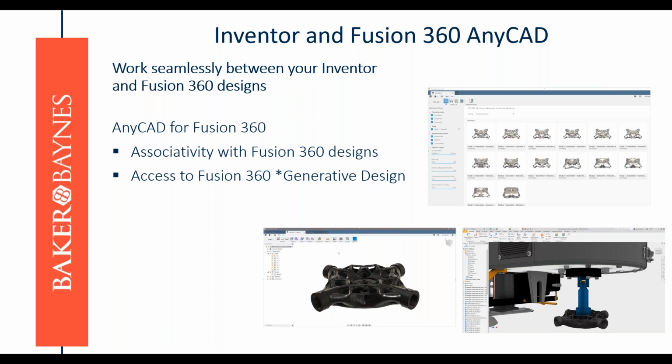So you can see there on the screen, AnyCAD for Fusion 360, associativity with Fusion 360 designs, and also access to Fusion 360 generative design. That is generative design that it shows you there on the right-hand side. The top screen over there, that is generative design.